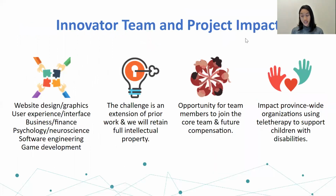So this is where you guys come in. We are looking for innovators with experience in website design, web graphic design, user experience and user interface design, business and finance, psychology and neuroscience, software engineering, and game development. The challenge is an extension of prior work, but we will retain full intellectual property. But there is the opportunity for innovators to join the core team afterwards. The core team may also act as mentors for this project.